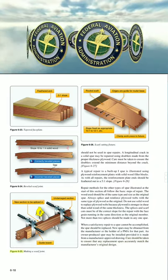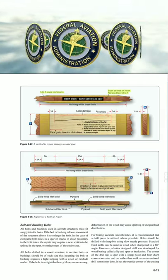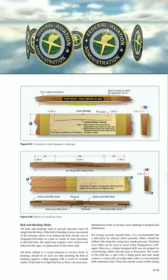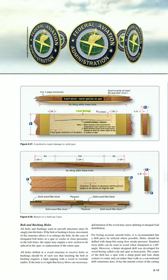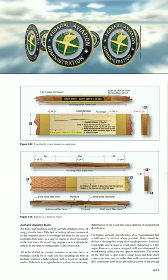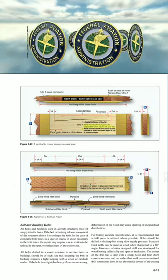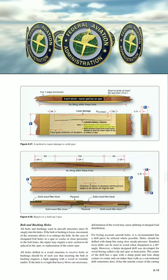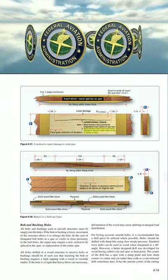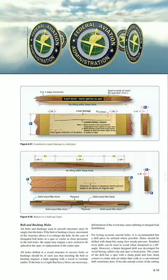Figure 6-25. Making a scarf joint. 6-18. Scarf at ends of insert no less than 12 to 1, 5 to 1 slope minimum. Insert block same species as spar. No fitting within these limits. A. Local damage. B. Face grain direction of doublers. Longitudinal crack. Note 1. Make doublers from plywood for longitudinal crack repairs on spar face. 2. Make doublers from solid wood, same species as spar, for insert repair of top or bottom of spar. Figure 6-27. A method to repair damage to solid spar.